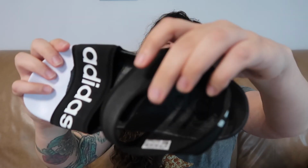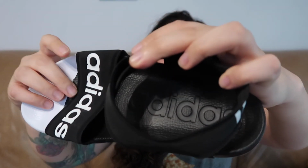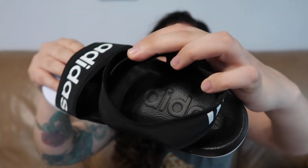And here is the logo from inside. I know you can see it here as well, but it is also on the footbed and they look pretty clean. The gray pair had quite a lot of dirt on the bottoms, so apparently they liked that pair more than the black. I don't know, I personally like black, but I'm not the one wearing them because they're not my size. But that's all I have to share with you guys today.